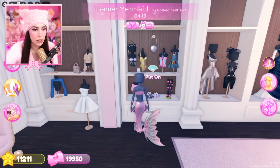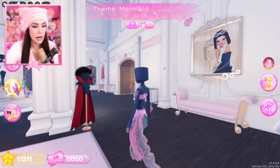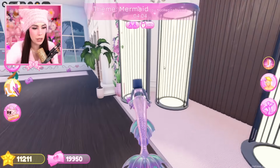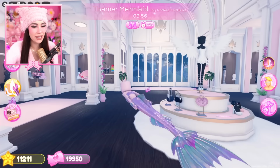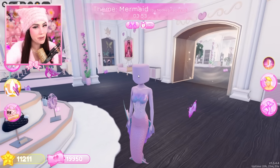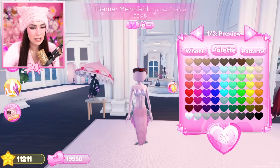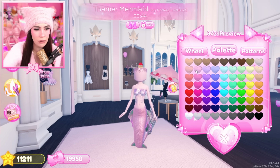Wait a second, we could put on this top too. Oh, that is beautiful. We're gonna leave it as is, actually. We want a little bit of dimension, a little beauty, okay? Oh my gosh. So using rare items that are never coming back for the base of each outfit for every round of Dress to Impress. And y'all, it's kind of sad that some of these items are never coming back, and I'm curious why some code items are still around and some aren't.